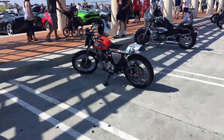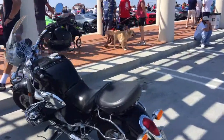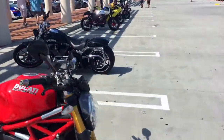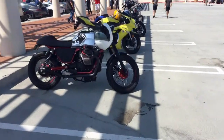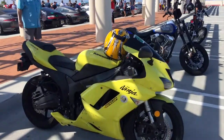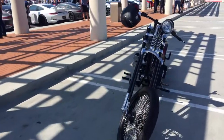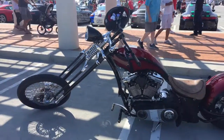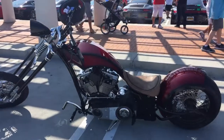Then we go over here, we've got a classic old Honda, and then BMW, and then another Ducati, and then a Harley Davidson, and this looks like a Moto Guzzi to me. That signature chrome tank and V on that thing, very cool. And then a Kawasaki Ninja, Harley Davidson, and then another chopper down here. Check this out. Wow, look at the forks on that thing. Belt drive. It's insane, it's so long. Crazy. So much attention to detail.